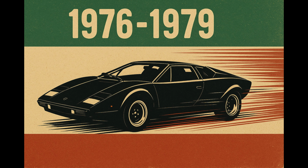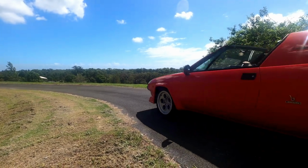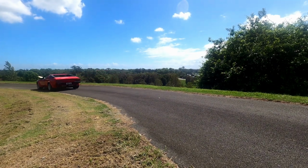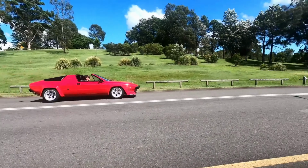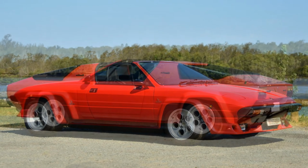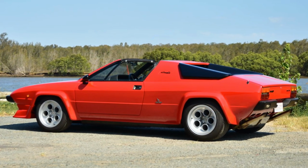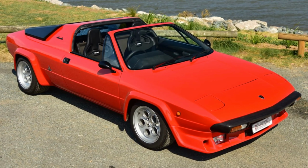8. Lamborghini Silhouette, 1976 to 1979. Lamborghini's first production car with a Targa roof, based on the Urraco. Powered by a 3.0L V8 producing 265 horsepower, only 54 Silhouettes were built, making it one of the rarest Lamborghinis ever. Its bold, angular styling hinted at designs to come.